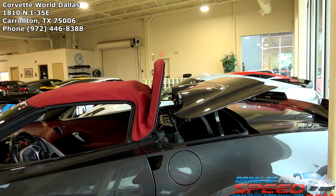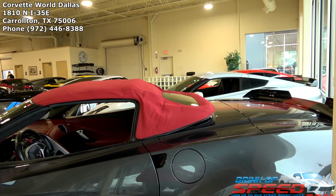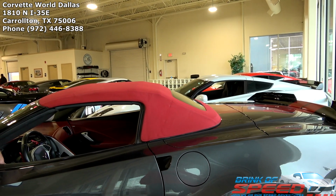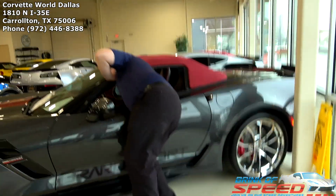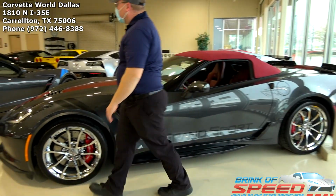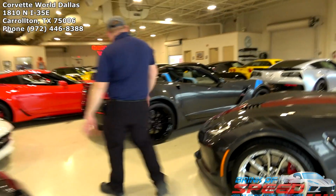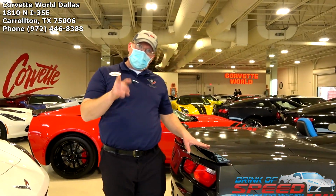If you're looking for a nice cruising Grand Sport, that will definitely be an attention getter. This is one of them. Sweet. Yeah, that is a beautiful Grand Sport right there. And lastly is a very familiar one. They're starting to become very, very uncommon now, I've noticed. They're becoming less and less defined.